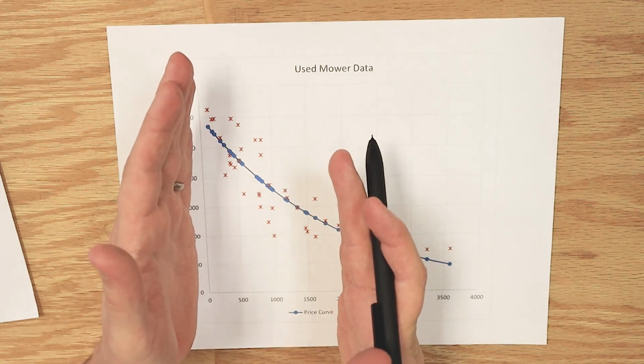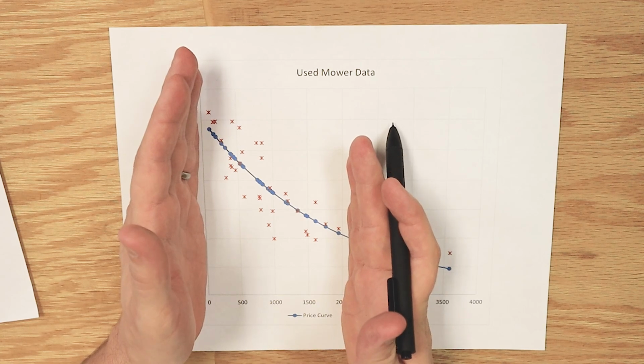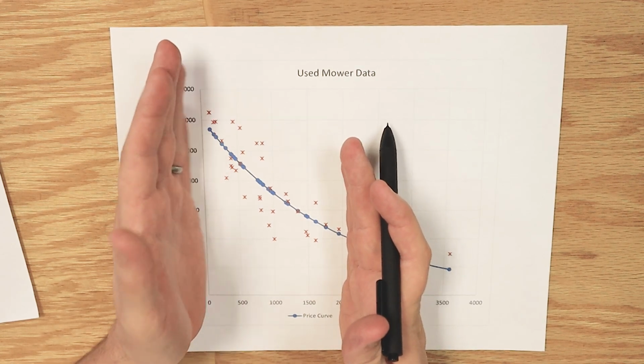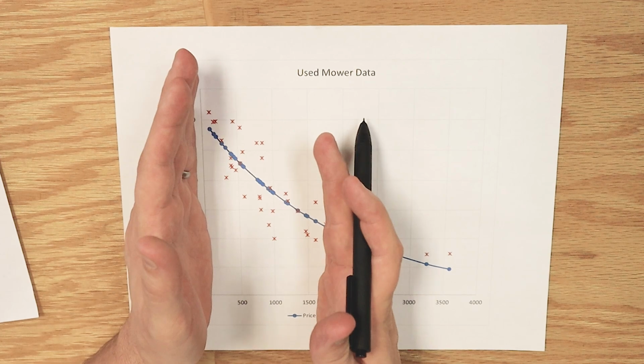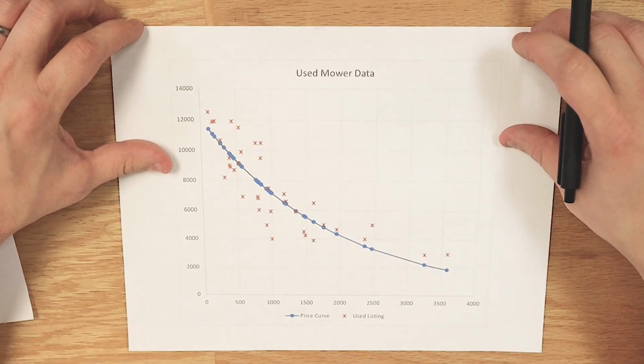But I'll tell you, most folks who are really about invoicing more jobs and opportunity cost, you're going to want to buy new and run it down through about here. That's going to be the sweet spot where you make the most money and you're focusing on getting a ton done.